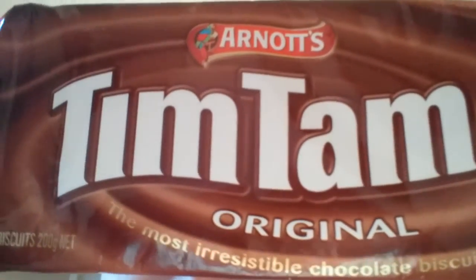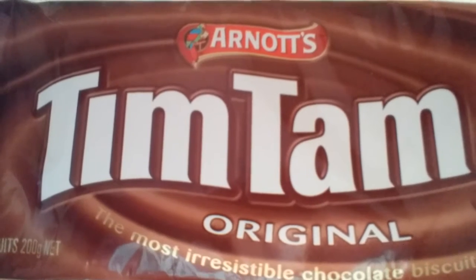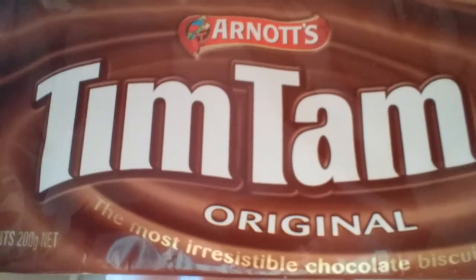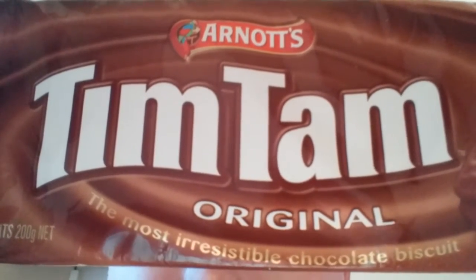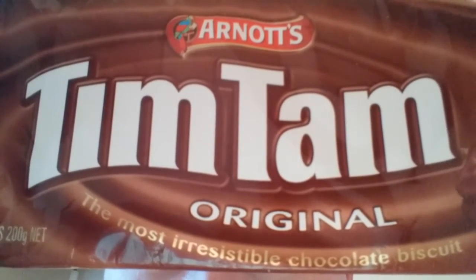Now, if you remember the last review I did, we looked at the Arnott's Tim Tam Double Chocolate. These are the originals. I'm very excited to be doing this review because I've been wanting to try the original since Lucky Penny Shop. So shout out to LPS Dave at luckypennyshop.com. Don't forget to check his channel out. He did a review of these and they just looked absolutely stunning.